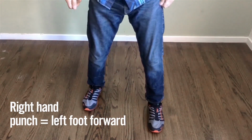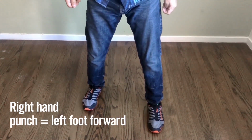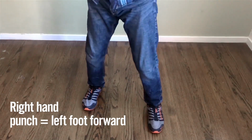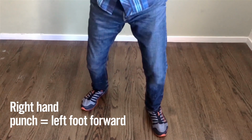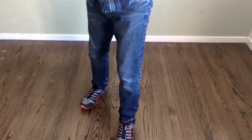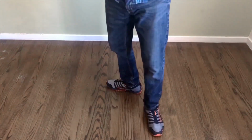And I'm placing my feet sort of like on railroad tracks rather than a tightrope. Right? So my feet are on railroad tracks parallel to each other. My left foot is forward. And I'm going to send this punch with the right hand.